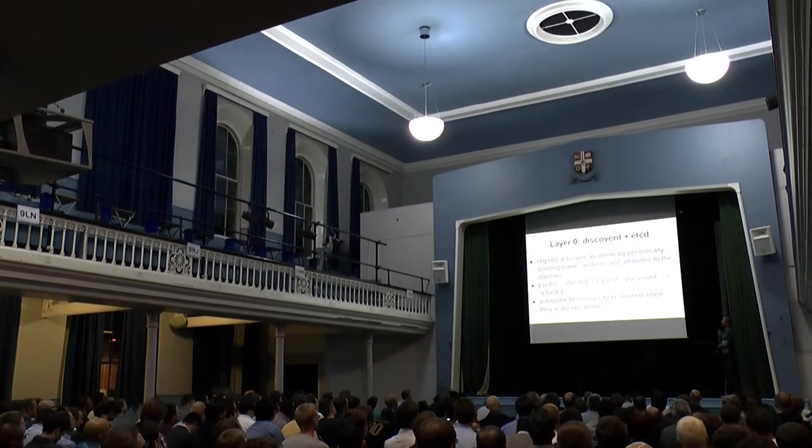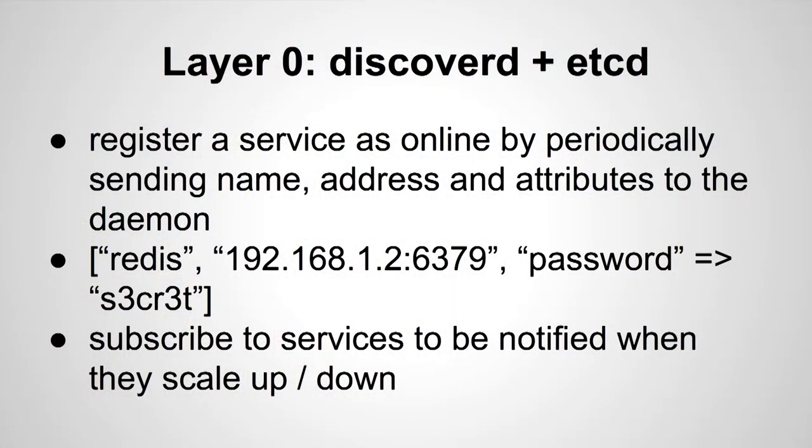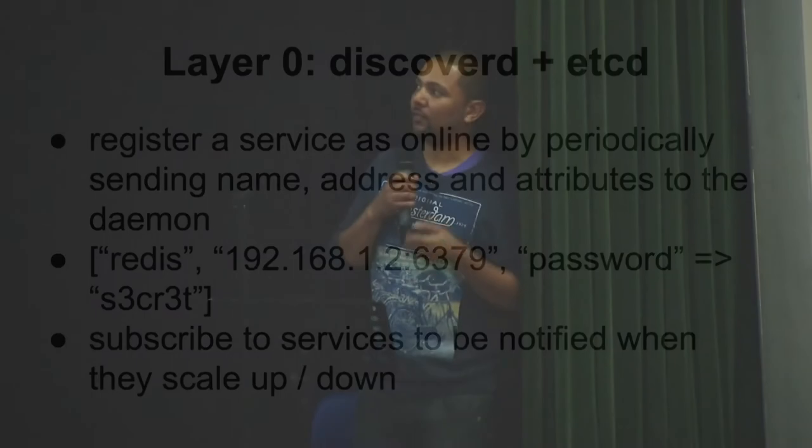So you register a service by doing this. You send your name, address, and attributes to the daemon every, say, 5 seconds. It's like a heartbeat. You just keep sending attributes to the service to say, I'm online, these are my details. So for instance, if you've got a Redis service, you will just post its name, Redis, its IP address, its port, and the password.